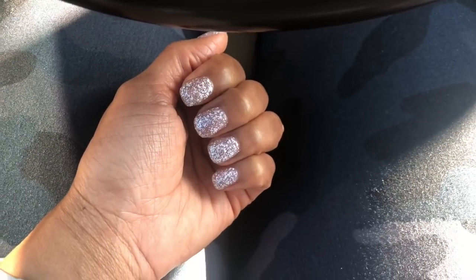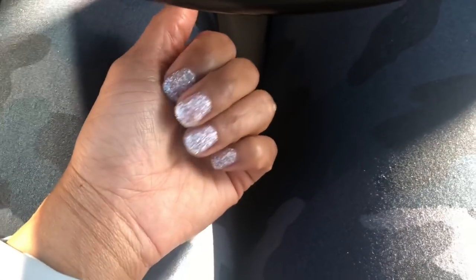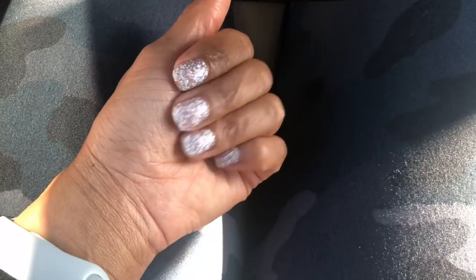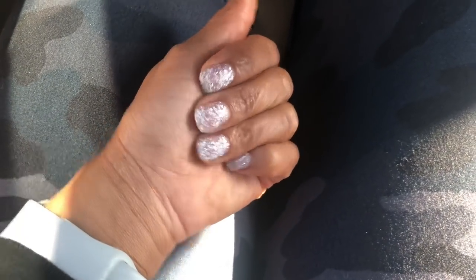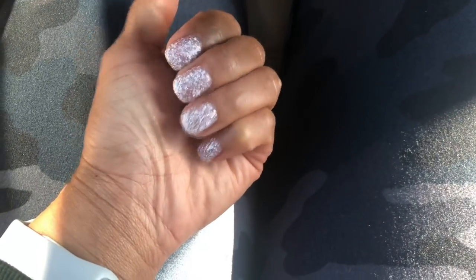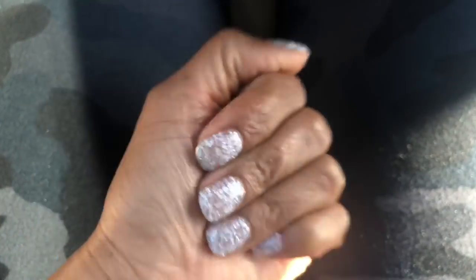Okay, all right, guys. So I just finished up with my mom at the nail salon and finished up with her Christmas shopping. She just wanted to get a few more things for Sefton, of course. But I wanted to come on and show you guys my nails. I kind of showed you a little bit in the salon, but they are so pretty. Like, I am so in love.